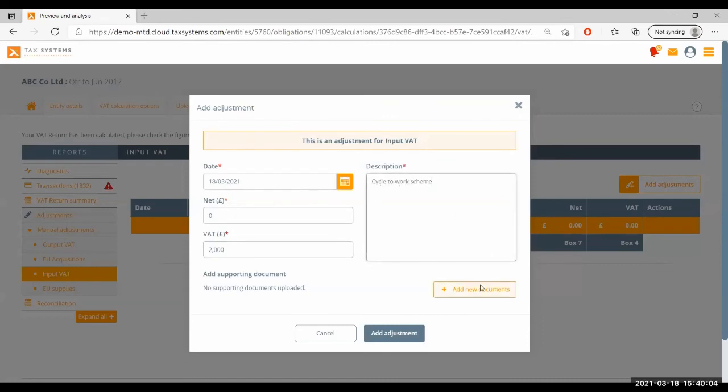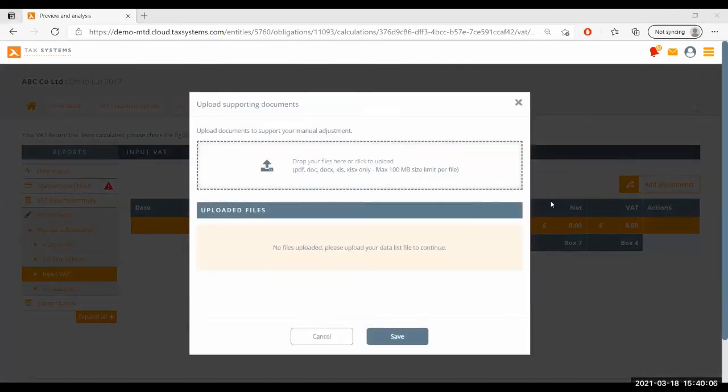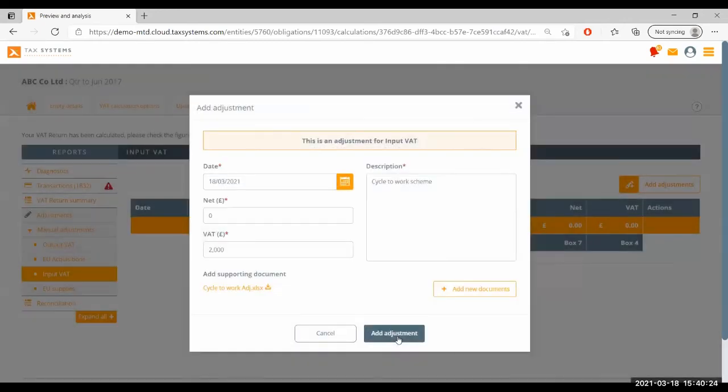And then the important part is adding our supporting documentation. And really what we're doing here is we're ensuring that all of the information that is part of this manual adjustment, whether that's an example of an Excel where we calculated that adjustment, is included as part of this posting. So that if HMRC, as part of their VAT audit or inspection, want to find out a little bit more information as to why this adjustment couldn't be included as part of the digitally linked process, you've got all the data you need to prove it.